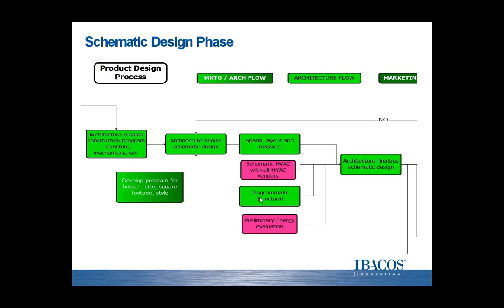You want to make sure you have a structural system that will work with the HVAC. You may want to do preliminary energy evaluation to give you a rough idea of how big the system might need to be and how big these ducts are and how many supply outlets you might need in a very schematic way early on.